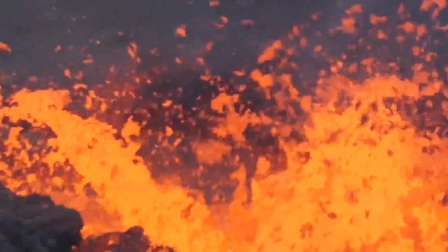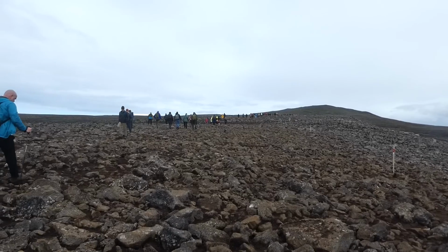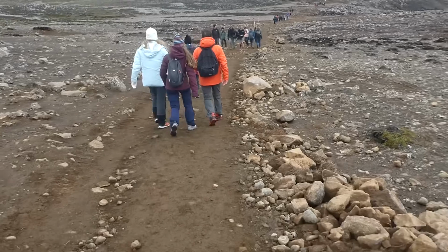Nearly 2 weeks ago, Iceland's newest volcano started to erupt. It's an easy drive from Reykjavik, it's an even easier drive from the airport, but the catch is, it's a 14-kilometre hike over the mountains, and it's only accessible in good weather.